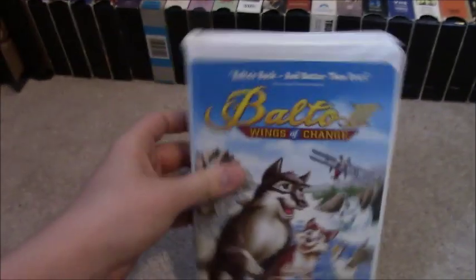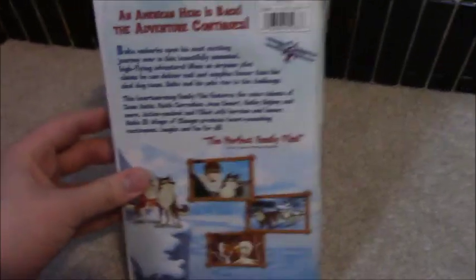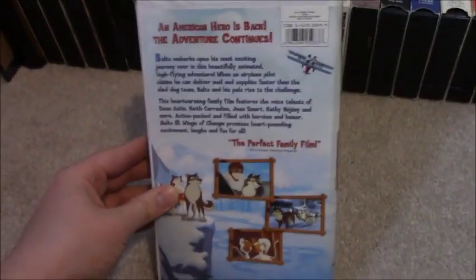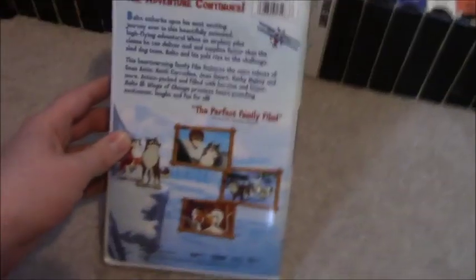Alright. So now on to some other tapes I got. I'm going to go through these a little bit faster since I don't want this video to go on too long. So I got Balto 3 Wings of Change 2005 VHS. Rare tape. Spine. Back. This is now my second 2005 Universal tape I have that's in a clamshell. The other one being The Land Before Time Invasion of the Tiny Sauruses.